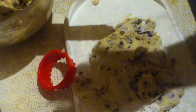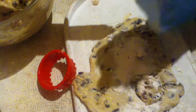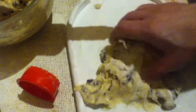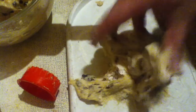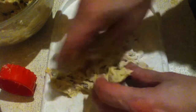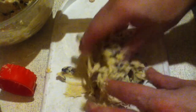Actually cobbled. I wouldn't have thought there wasn't enough flour in there. Otherwise I'm just going to do this my way, not the way it's supposed to be done, but the way I think I might have to do it.